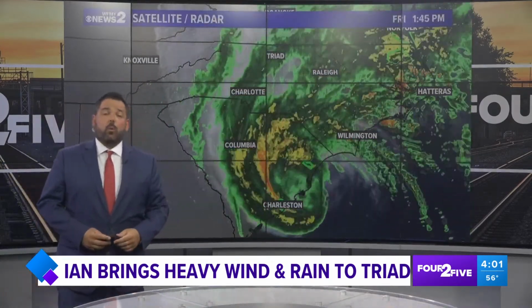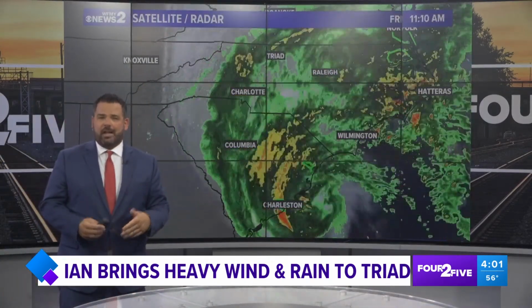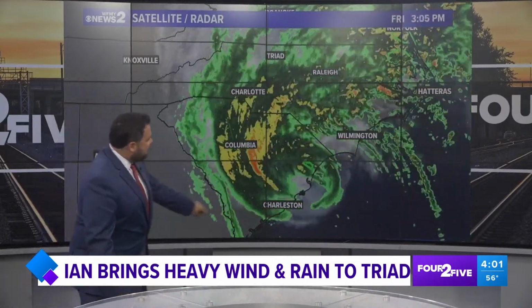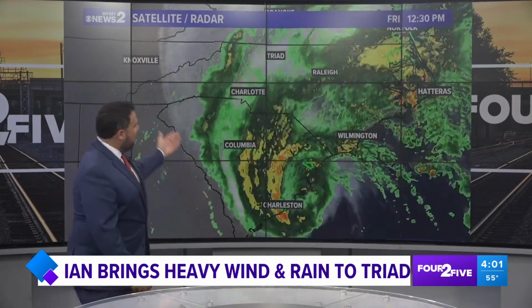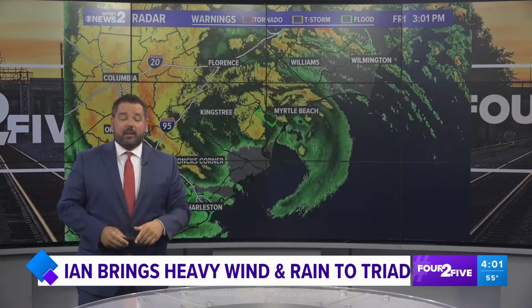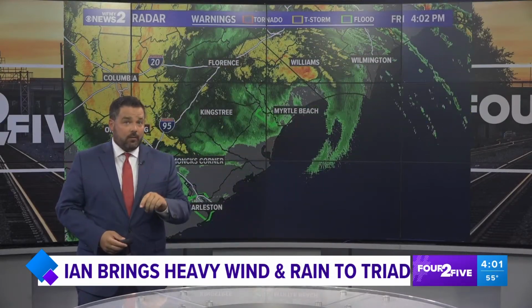Hurricane Ian, we're still waiting on the latest stats from the Hurricane Center, but it did officially come ashore right there in Georgetown, South Carolina, which is about halfway between Myrtle Beach and Charleston. You can see it on the wide view. It is a spinning tropical system moving our way. And you might not realize this, but the center of the storm is expected to move over Greensboro, the center.